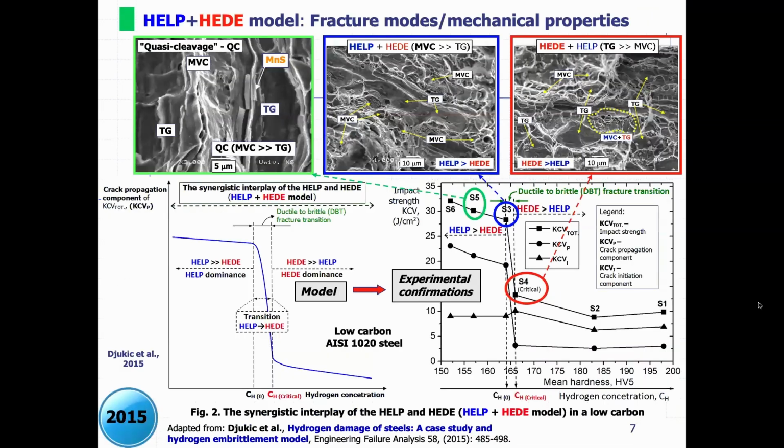This is the original paper from 2015, in which we show what the predominance of one of the mechanisms means. As you can see in the blue picture on the left and the red picture on the right, we have a very similar fracture appearance. But on the left picture, we have a little bit more ductile failure by microvoid coalescence and some area fractured transgranularly due to HEDE, due to decohesion. On the red picture, you see that we have a little bit more transgranular fracture, so both mechanisms are active, and a little bit less microvoid coalescence ductile failure.